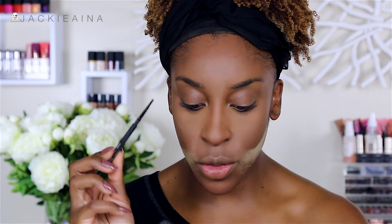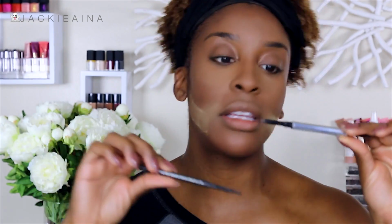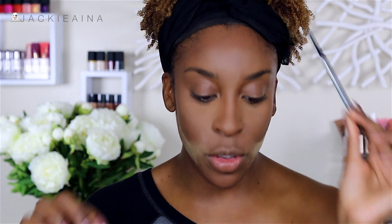Doing my brows, by the way, I'm gonna use MAC Stud and then Goof Proof Brow from Benefit. By the way, I use number 4.